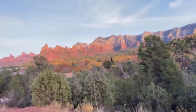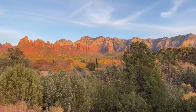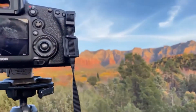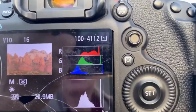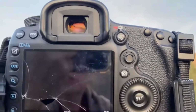We're live here in Sedona, Arizona, and I just want to share with you how beautiful this is. Isn't that gorgeous? So I'm here live. Right now we're in the golden hour. I'm going to show you a couple things. We're going to talk about composition. We're going to talk about HDR. You can see right there, that's my shot. You can see it's not clipping right here, but we'll talk all about that.